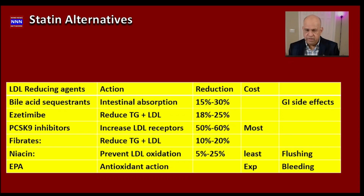Anyway, putting all this together, here we have bile acid sequestrants, which interfere with the intestinal absorption of cholesterol, thus reducing total cholesterol. It can reduce the cholesterol anywhere between 15 to 30%, and it causes GI symptoms. Ezetimibe, which is generally well tolerated, reduces triglycerides and LDL to a tune of 18 to 25%. And these PCSK9 inhibitors can go up between 50 to 60%, and are the most expensive one. Fibrates, just like ezetimibe, reduce triglycerides and LDL by a modest percentage of 10 to 20% of LDL reduction, but they can reduce the triglycerides by 50 to 70%.